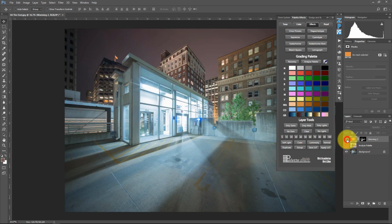Watch this. On, off. Can't really tell right now. Let me bring it up to 30%. Let me bring it to 20%. We've offset that bluish color that's happening. But I can get even more finite with it.